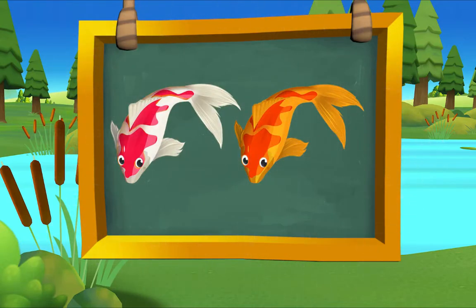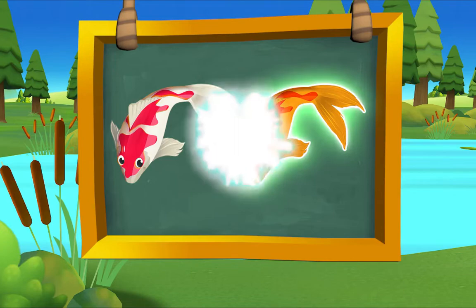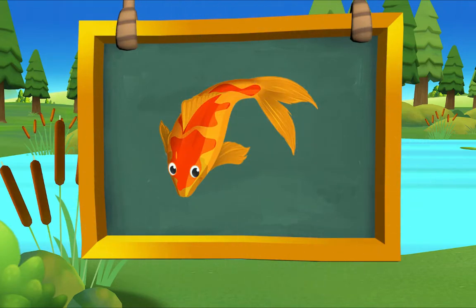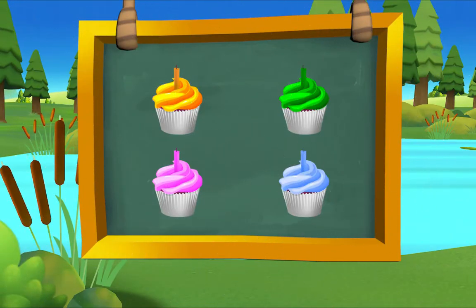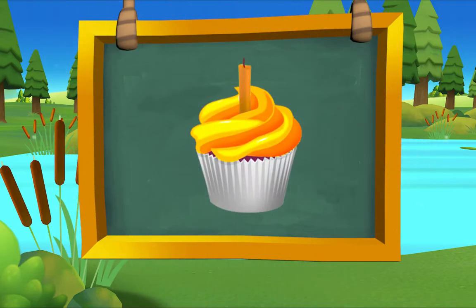Fish is orange. There it is! Orange fish. Which cupcake is orange? There it is! Orange cupcake.